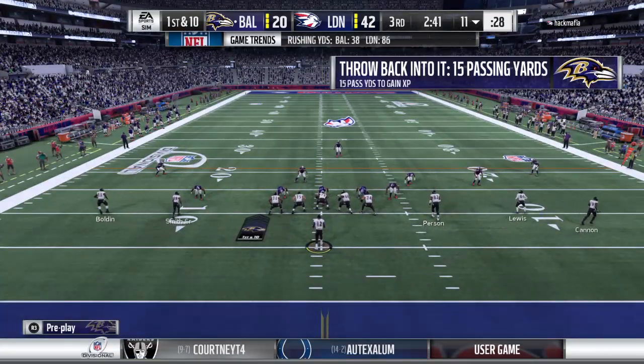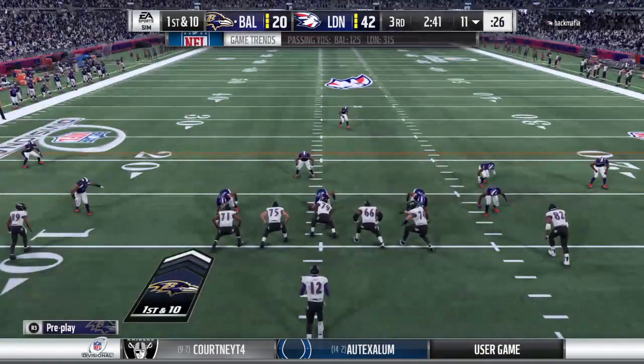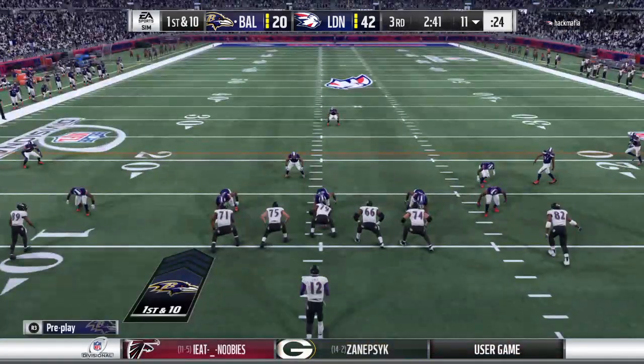So the D-line's going to spread out. They'll bring a receiver in motion left.